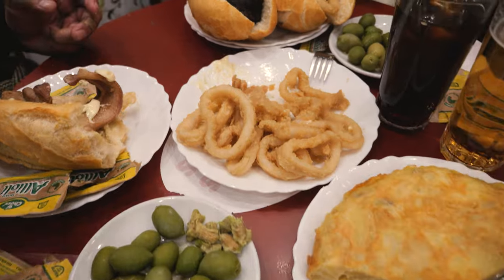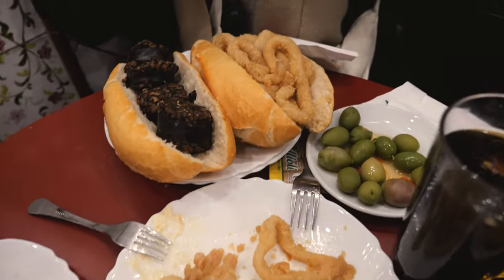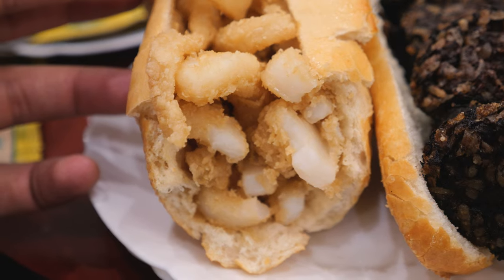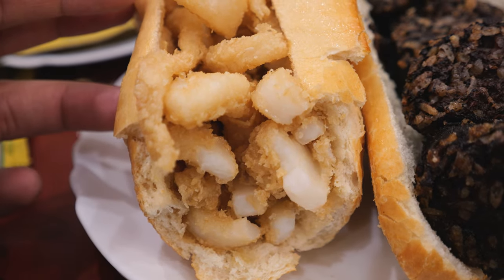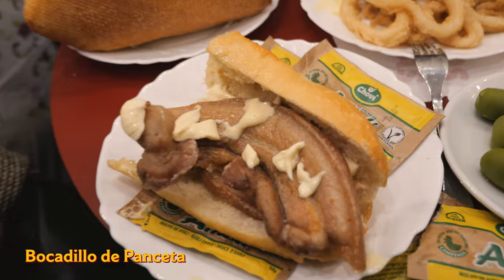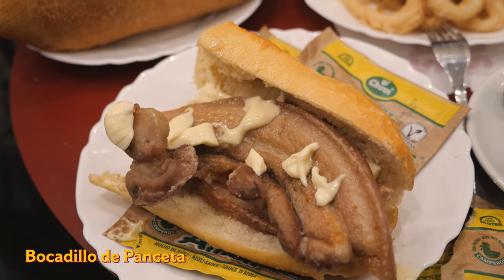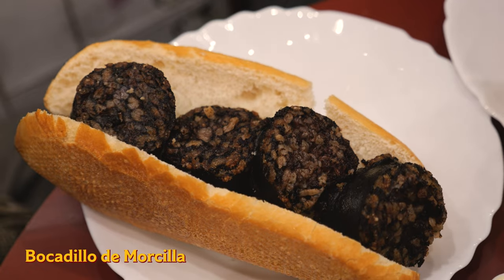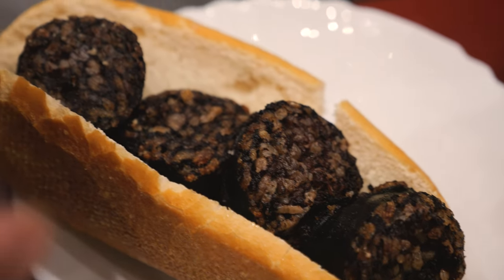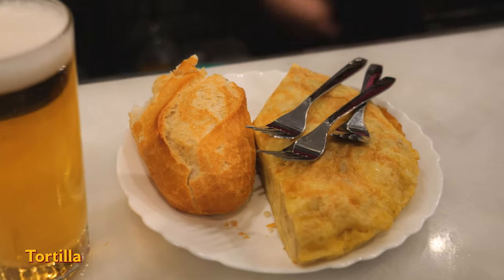We got a few bocadillos, which obviously included the calamari one, and it was amazing. The squid was plump and the batter had a light crisp. I could eat this all day. We also got a pancetta sandwich, which had this fried pork strip going on. The bro got a morcilla or blood sausage sandwich, which was really interesting. And to mix things up, I also got a slice of Spanish tortilla, which was all right.